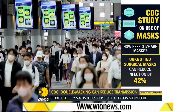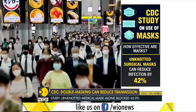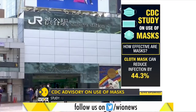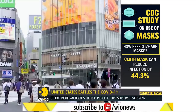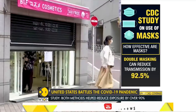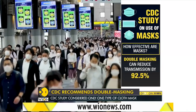Results from one experiment demonstrated that the unknotted medical procedure mask alone blocked 42% of the particles from a simulated cough, and the cloth mask alone blocked 44.3% of the aerosol particles, while the double mask combination blocked 92.5% of the cough particles. Keeping in mind the findings, the CDC issued fresh masking recommendations, backing the use of masks for all.